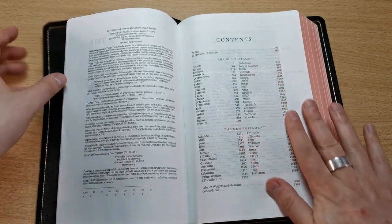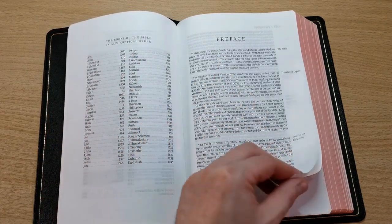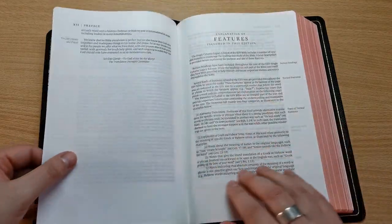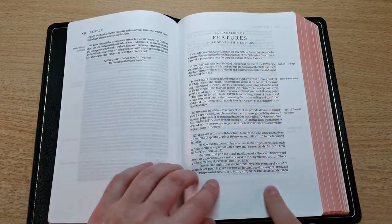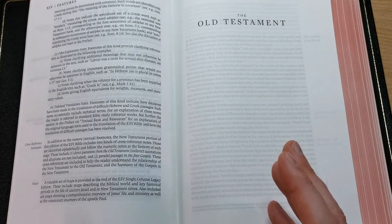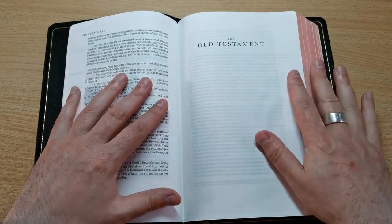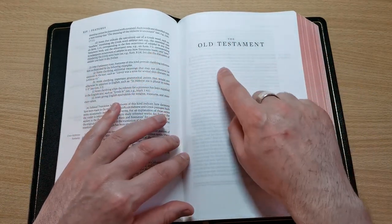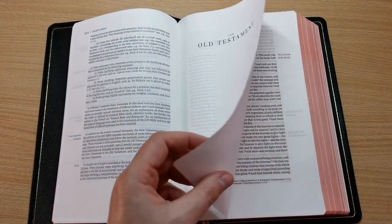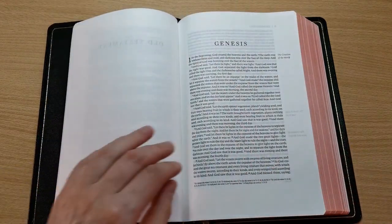Right here we've got the table of contents, alphabetical order, preface, explanation of features included in this edition. You can see how crisp this print is right off the bat. The Old Testament right here, and look at that page. It's plain white. Yes, there's a bit of ghosting right there, but it is so thin that I am amazed you can only see this much ghosting.